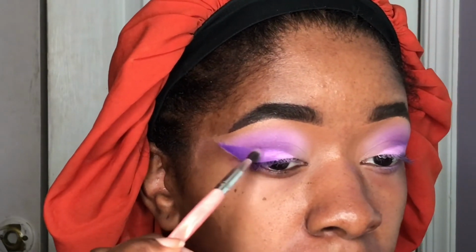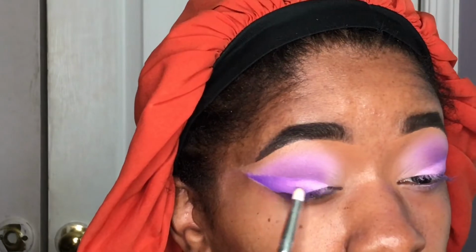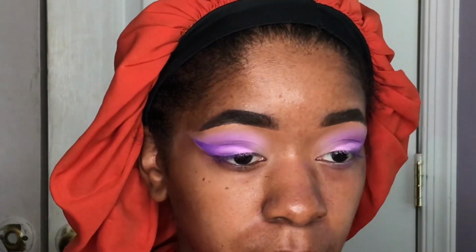I also used 2 of the shimmer shades in the purple section just to give a little bit of dimension. Now I could have done without this because once I put my lashes on, you couldn't really see it. So there's that.